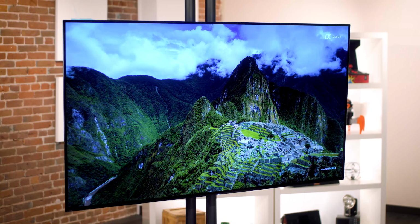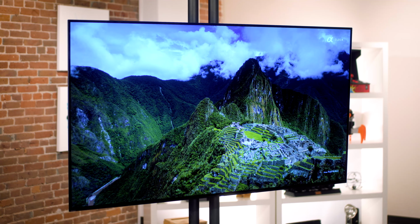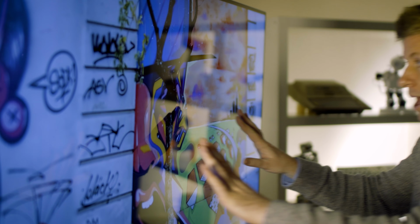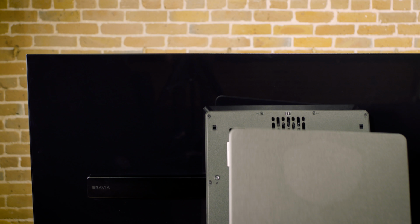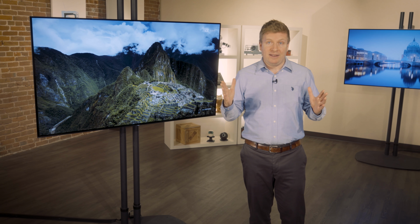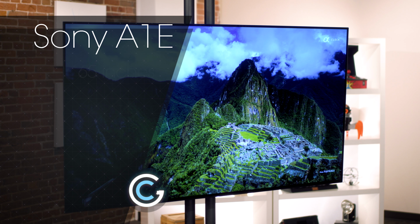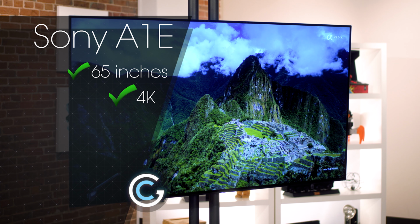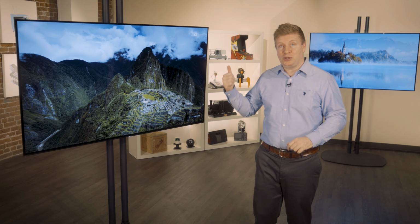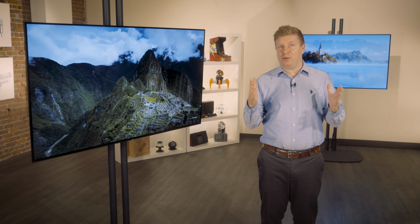Now the picture quality is a step above the LG on a few fronts, and it has Android TV built into it. And if you're wondering where the speakers are, the sound comes through the screen. It's called an acoustic surface, and the stand itself has a subwoofer built into it. Very innovative. Now let's check this TV against my rules. 65 inches, check. 4K, check. HDR, check. OLED, ka-ching.